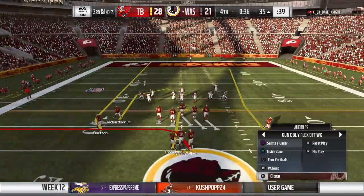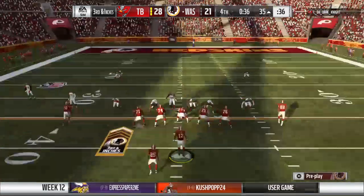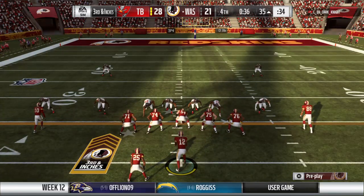The offense on 3rd down tonight, they're right at about the league average, 40%, 4 for 10. They're looking at 3rd and a few inches.